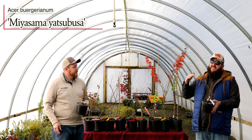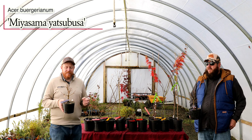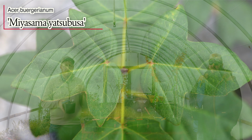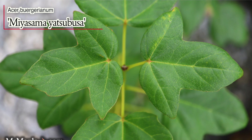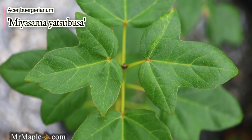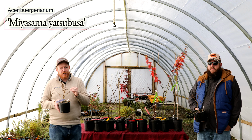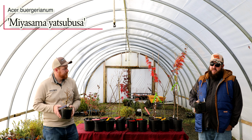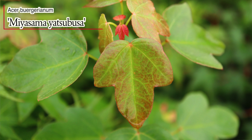I like to think of this one as the Yatsubusa of Trident Maples. Excellent for bonsai. This one is an Acer Bergerianum subspecies Formosanum. The leaf itself looks a little more cartoon-like than your typical Trident maple because of that. This is a green, gives you some red new growth over top of it, sometimes salmon pink, and then that turns to a red in the fall. Guys, this one has some incredible pink growth going on midsummer too, giving it a lot of interest.